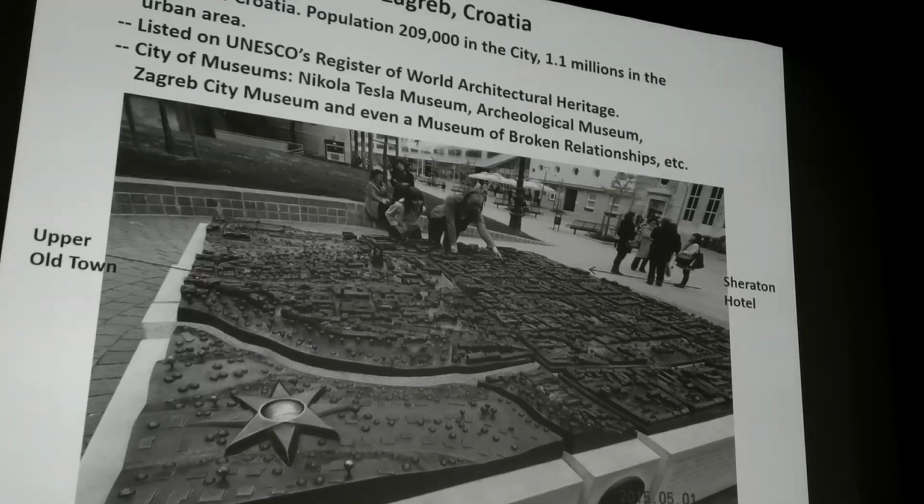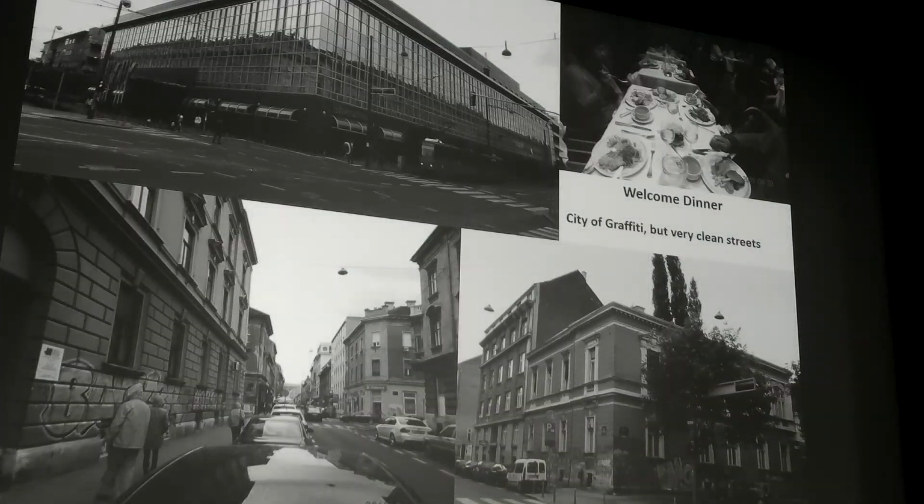Here's a city model of Zagreb, and our hotel is located in this area. This is the upper old town that we mainly visited the following day. This particular one is the Zagreb Cathedral and the Adriatic Square. I'll show you later. This picture shows our hotel, the Sheraton Hotel. We stayed there for 2 nights. All the hotels we stayed in were about 4-star hotels. It's a very nice hotel.